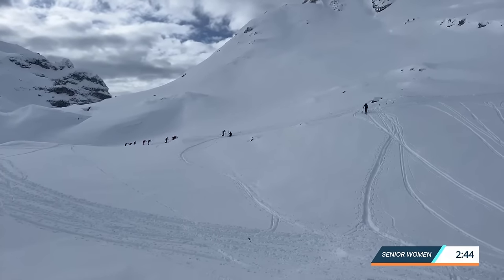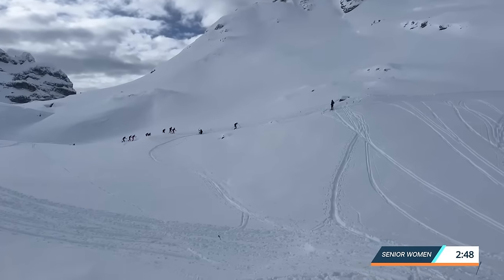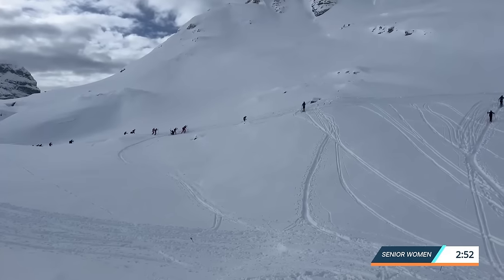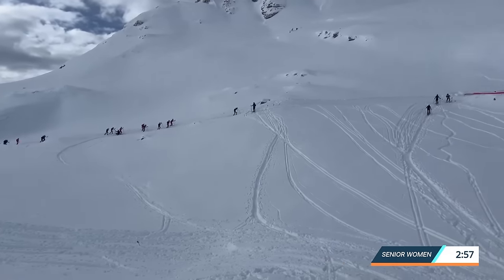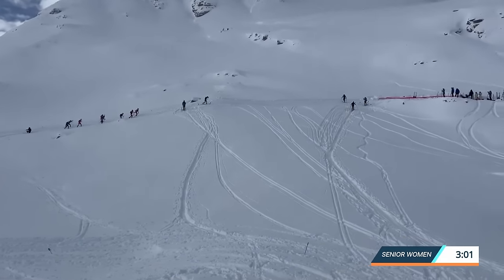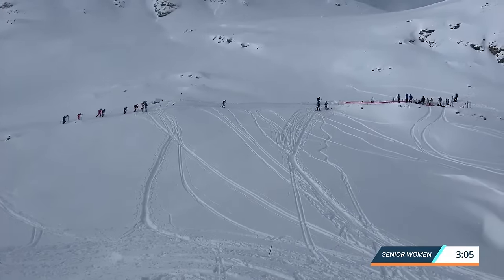And for the U20 women, we have the first two athletes that came to the line. So it is Hilda Waldal, the Norwegian, who has finished in front of Luis Trinca, who has lost 1 minute during the last uphill. So really impressive race from Hilda Waldal, because she was just 5 seconds behind Luis at the last split time. So really impressive race for her.